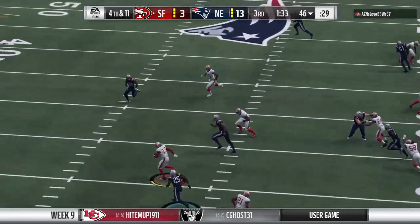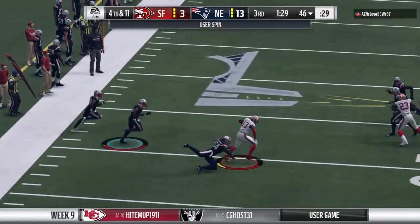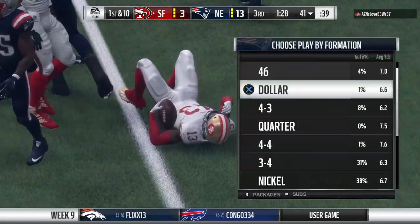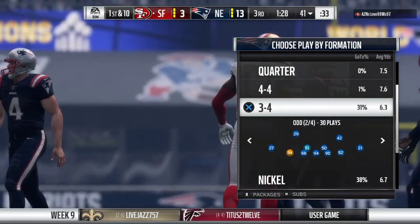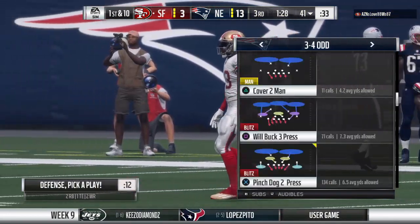This is taken at about the 14. And now running right through him. A terrific return there. 27 yards all told. And the Niners will go on offense. 1st and 10. The 49ers offense making its way back out there. And the interception thrown in the red zone last time. We'll see if they can rebound.